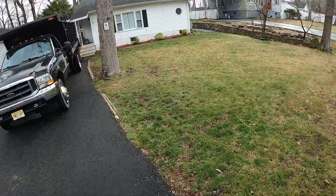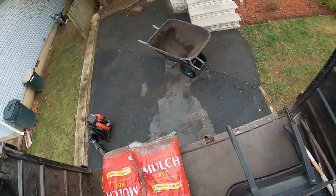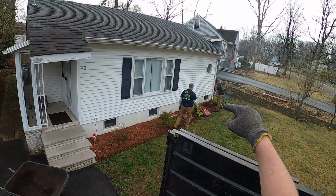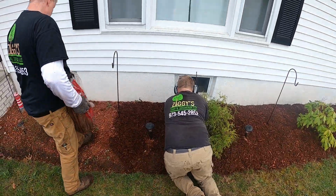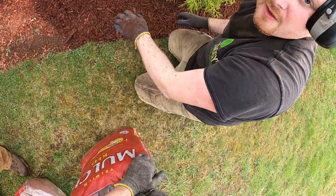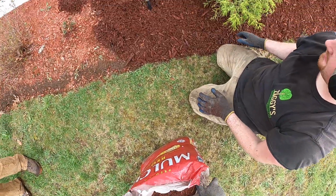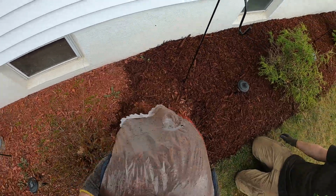Probably 6 bags. We got 10 just to be safe. 2, 5, 6. What does everyone think about red mulch? I hate it. I don't like red mulch either. Yeah.